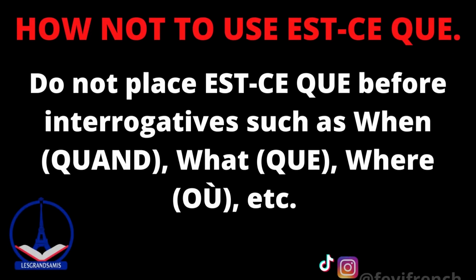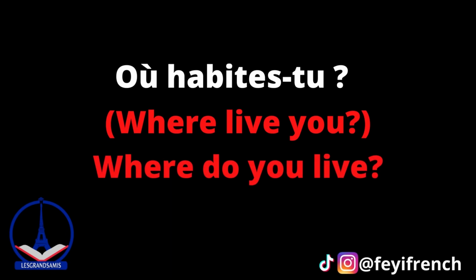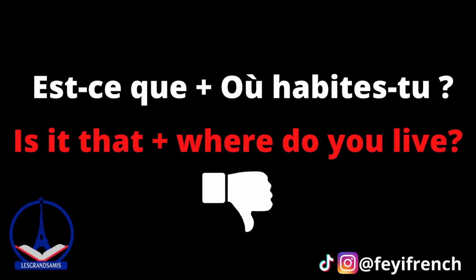In addition, do not place est-ce que before interrogatives such as when, which is quand, what, which is que, where, which is où, and so on. So if we have the question, où habites-tu? Literally, where live you? That means, where do you live? Est-ce que, où habites-tu? Would mean, is it that, where do you live? Which doesn't really make sense.